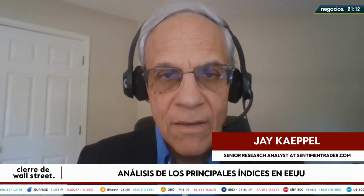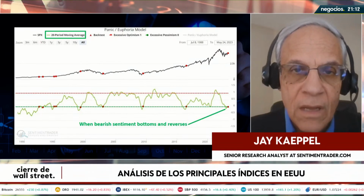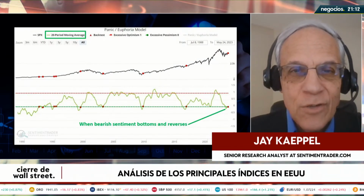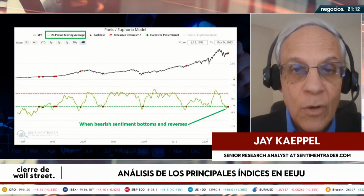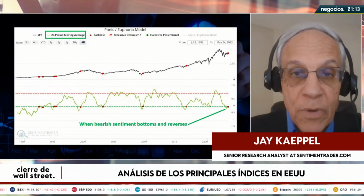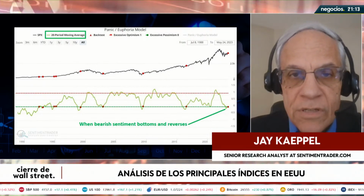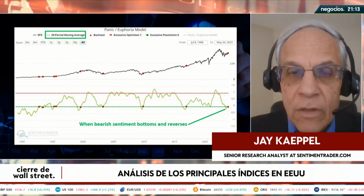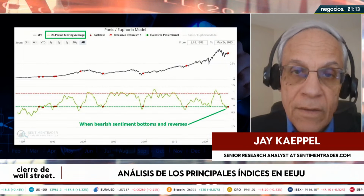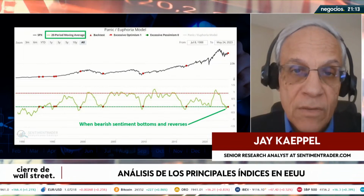The second chart that I have is something called the panic euphoria model, and the top chart is the S&P 500 index, and the middle line is the 20-week moving average of that indicator. And it's real simple. Human nature never changes. Fear and greed are a constant, and when the market is doing well, that line rises, people get more bullish, and when the market goes down, people get more bearish, and that indicator declines. What we're doing with this 20-week moving average is, instead of trying to pick a bottom, we're looking for a case where sentiment has been washed out. People have gotten overly bearish and are now starting to swing back to the bullish side.